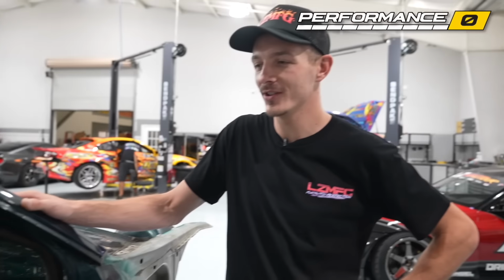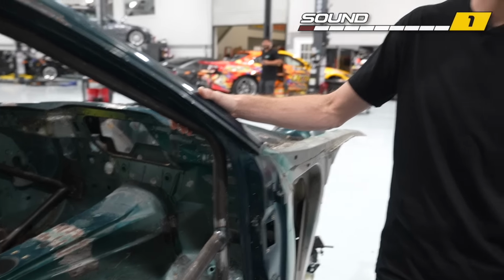I feel like I should give the interior a 10 out of 10, but no. It obviously doesn't have an interior. Performance, 0. Sound, I'll give it a 1, just because it could be a VQ. It's got good resonance. It could be a VQ, that's a 0.